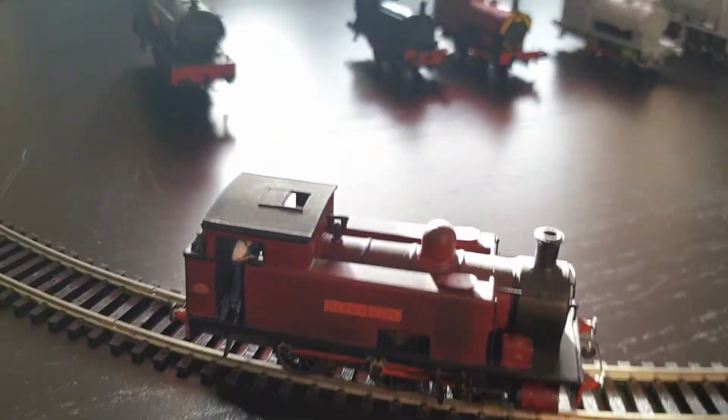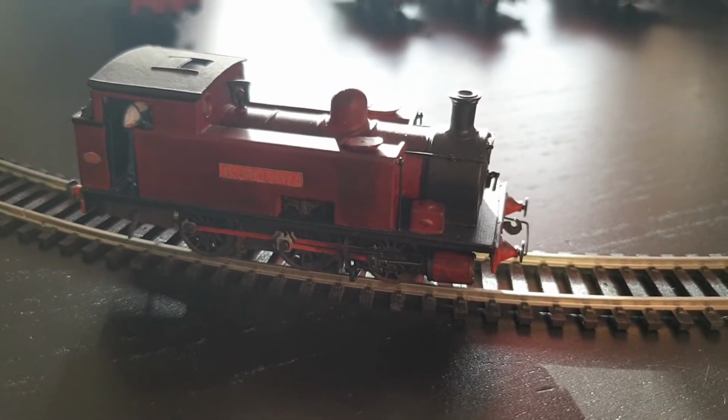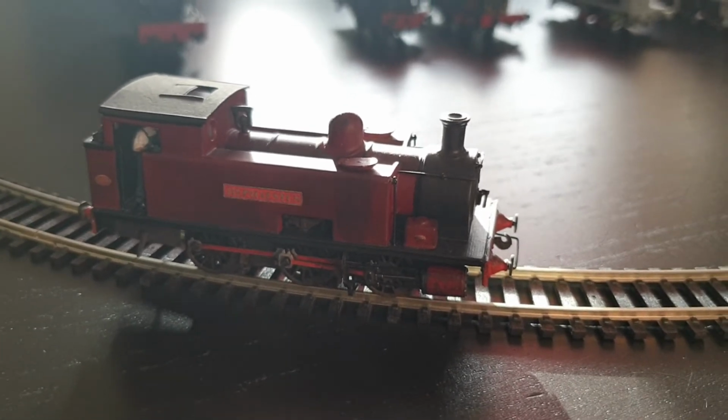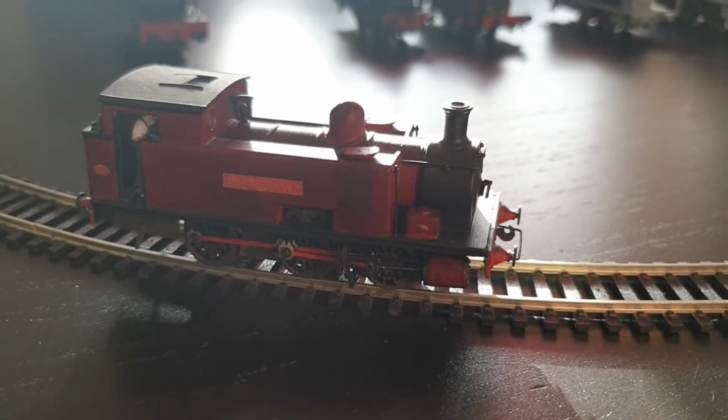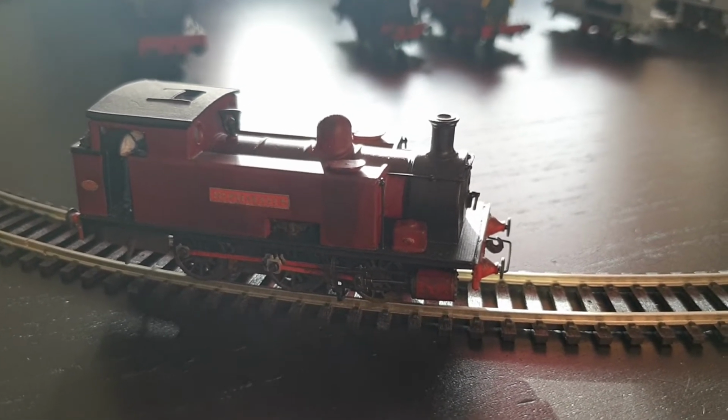Now, Hephaestus is a Harley's kit. I'm quite pleased with Hephaestus. He's North Dock obviously, is a dockyard layout. Harley's have recently bought out a Port of London version of this engine. I might get one, so you may get some orders through Andrew soon. But yeah, I like this one.